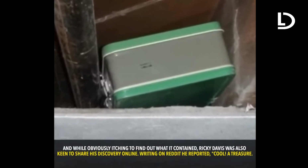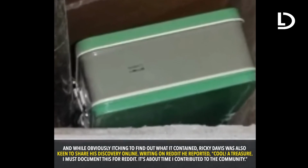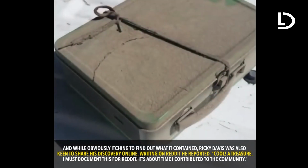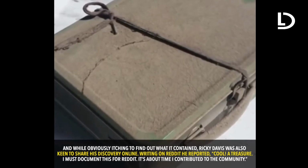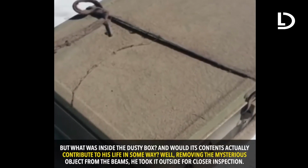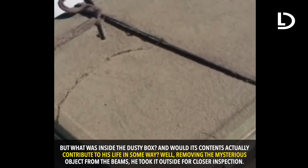And while obviously itching to find out what it contained, Ricky Davis was also keen to share his discovery online. Writing on Reddit, he reported, "Cool. A treasure. I must document this for Reddit. It's about time I contributed to the community." But what was inside the dusty box? And would its contents actually contribute to his life in some way?